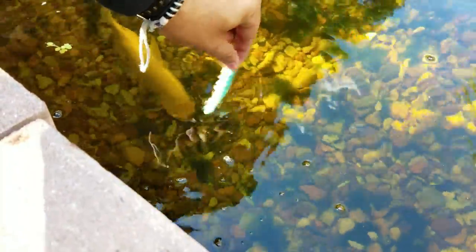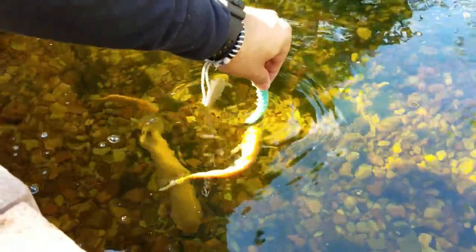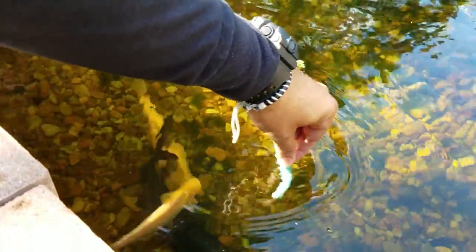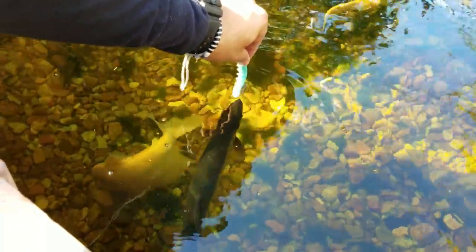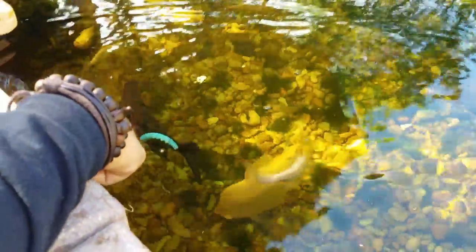You see the tarpon rolls on him. I have the iridescent sharks here, and the tarpon. Tarpon's looking at it. He's gonna grab it. He's right on it. Oh, I let go. Oh, let's see what happens. The keeper on him. Scoop him up. I got him. All right.